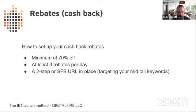Now, something to take note of: when you're using those 2-step URLs, you want to make sure that you're using them in every single one of these marketing locations. In other words, you want to take those 3 2-step URLs that you're going to have in place with each keyword, and then use them in the various places that you're promoting. If you can only pick a single URL in some of those promotion locations, pick the one that you're most wanting to concentrate on and rank for.